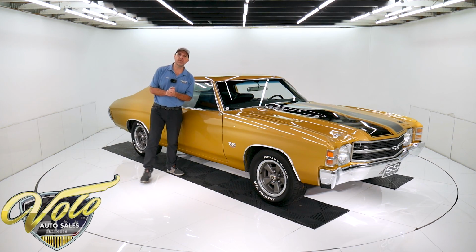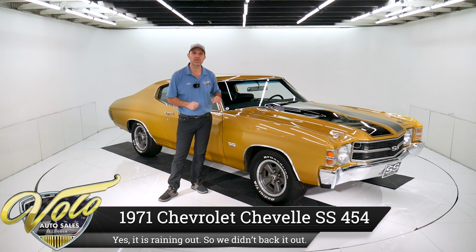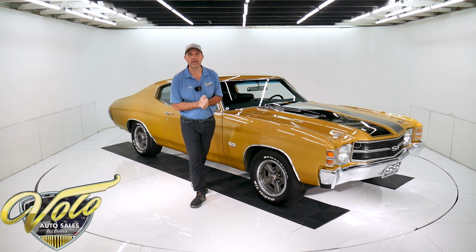We got another Chevelle for you. It's a 1971 with the SS 454 package, factory air, and a 4-speed. That's a tough combination to come by. This one's been body off frame restored.